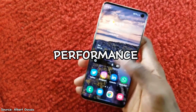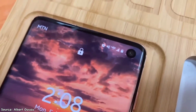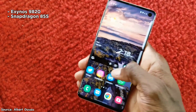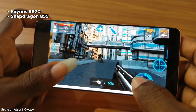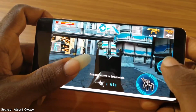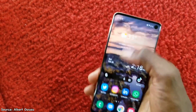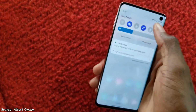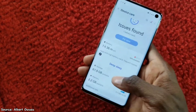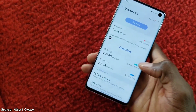The fourth reason to opt for this phone is its performance capabilities. Powered by either the Exynos 9820 or the Snapdragon 855 chipset, this device ensures a smooth and responsive user experience. They are both great processors, but the Snapdragon 855, which was the best Android processor at the time, is better than the Exynos 9820, and so if you're considering buying it right now, I'd advise you to buy the Snapdragon version. The phone can handle everyday tasks like browsing the web, social media, and streaming video smoothly.